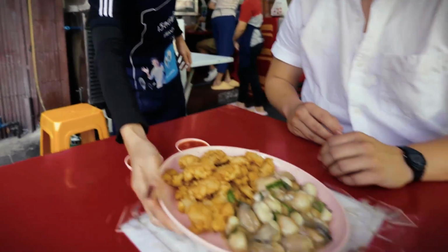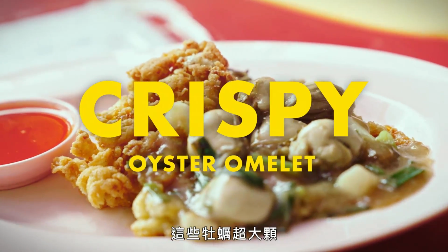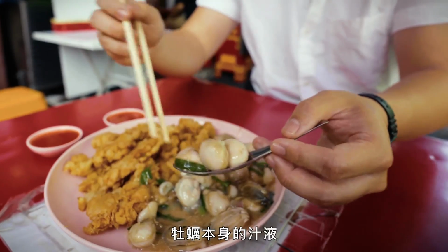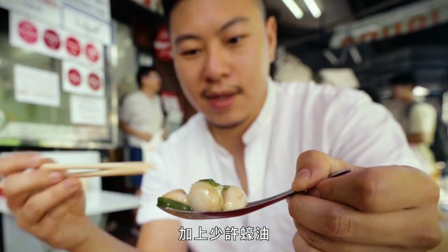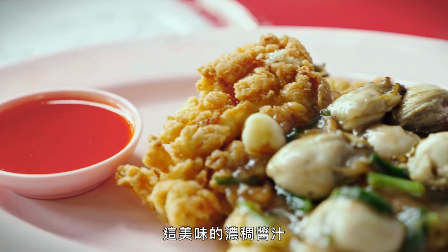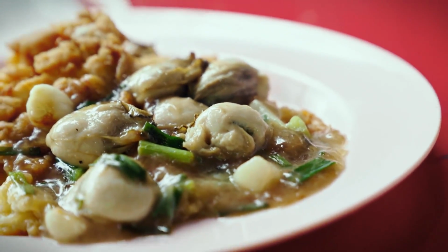Oh, okay. These oysters are huge. Like, look at them. The only sauce in here is the liquid that's coming off of the oysters plus a little bit of oyster sauce. That shine means that that oil is emulsified into the sauce. This delicious thick sauce is going to mimic the texture of the oyster, of the inside and the outside.